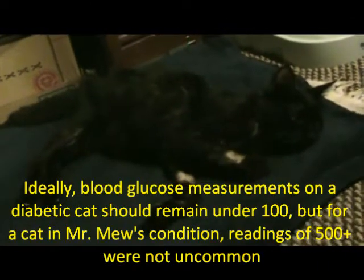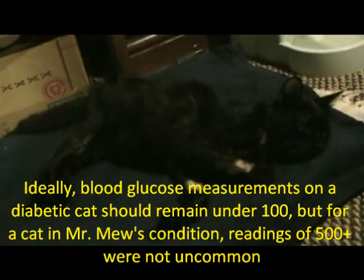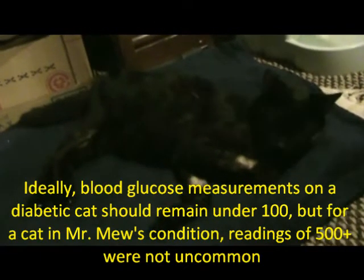He's not due for a test right now. His last test was 164, which is not too terribly bad. I have him on what is called a tight regulation schedule, where he's tested pretty regularly, and he gets a certain amount of insulin, Vetsulin, depending on what his numbers are. And what that is to do is to try to get his pancreas to want to work again.